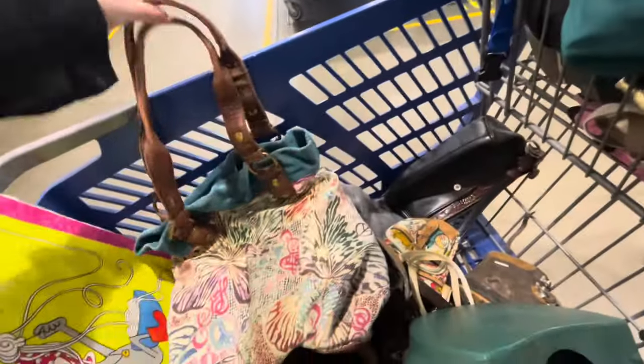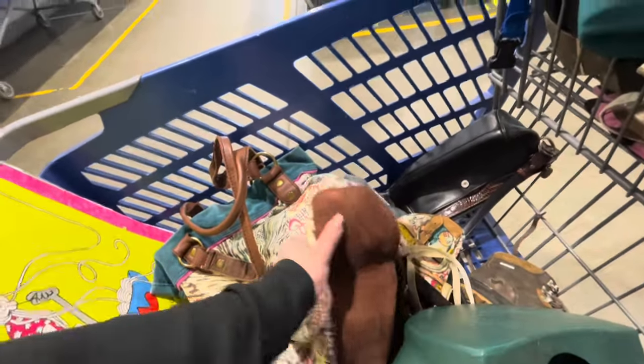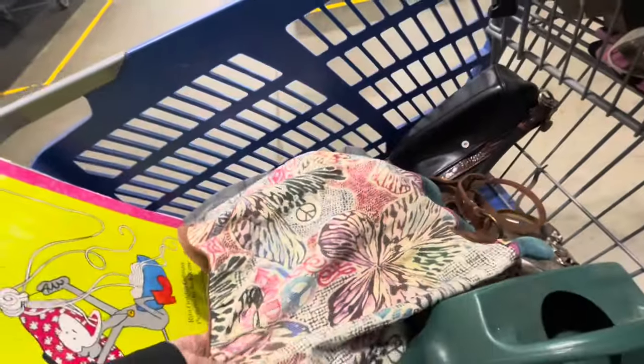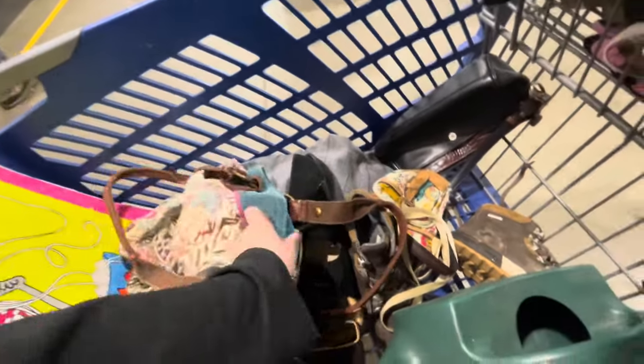Next we have a Lucky Butterfly. What does this say? Love. There's like some piece on it. Suede top handle. I will probably clean it out. It looks like there's some tissues and stuff in there, but love it. I'm gonna get it.